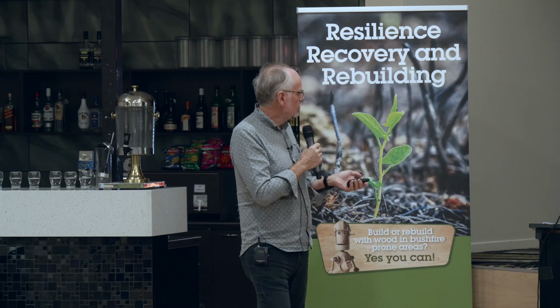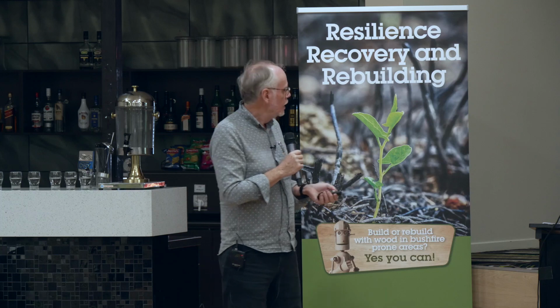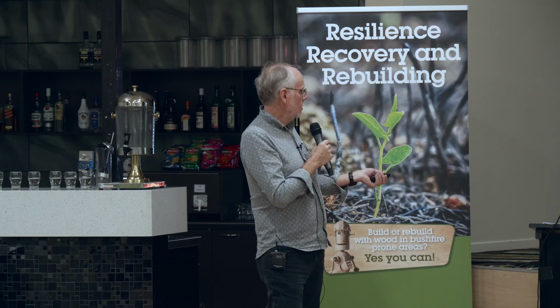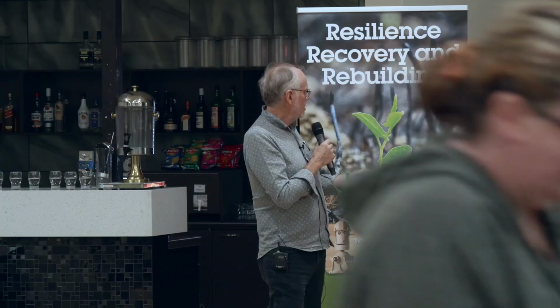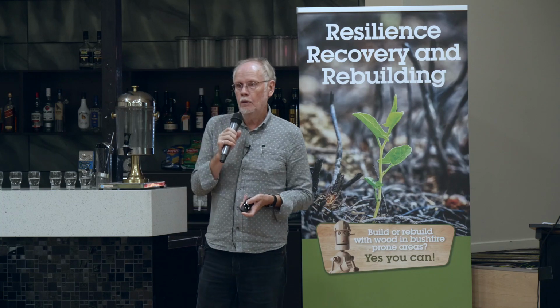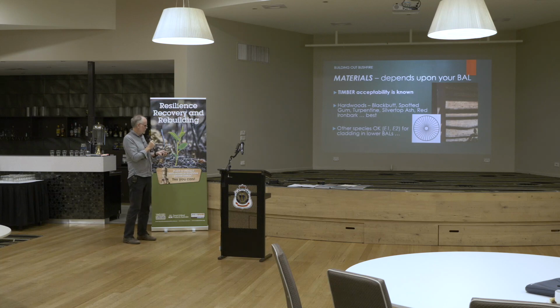And the timbers to use, written into the standard, which is this local government and every other, are the hardwoods: blackbutt, spotted gum, turpentine, silvertop ash, which is what that is, red ironbark. They're the best. You can also use Quila or Merbau, a rainforest imported timber. The other list is extensive of species that are permitted once you get to the lower BALs. Don't have time to go into that now.